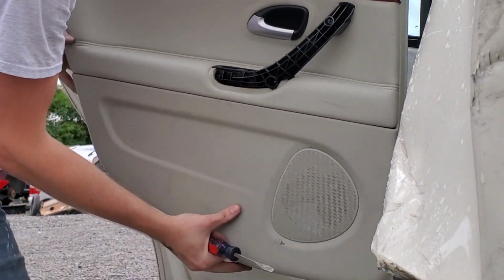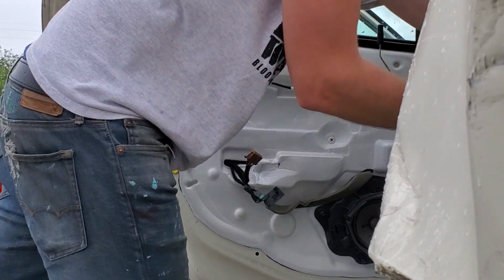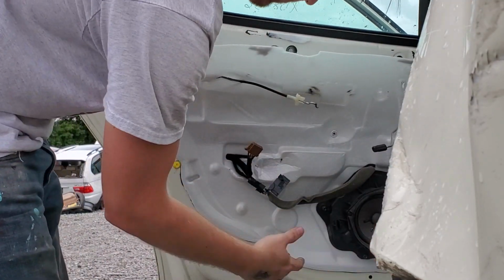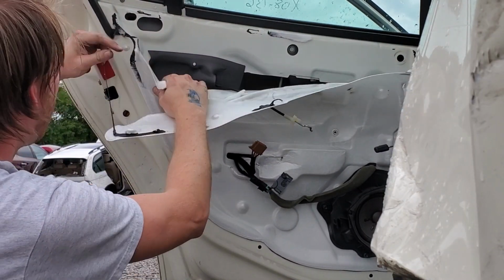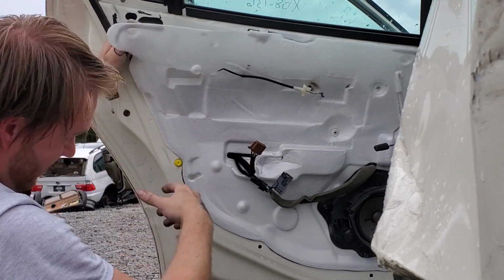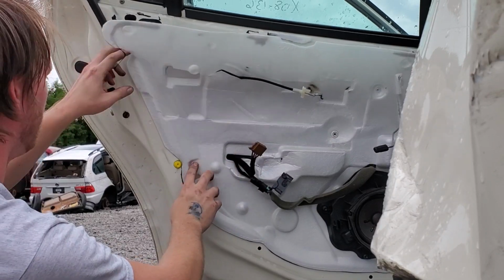Put this back in the car, somebody will definitely find this useful. And unfortunately, on a day like today that's not super hot, this rubber stuff is very hard to get off this foam, so I don't think this foam is going to be salvageable.